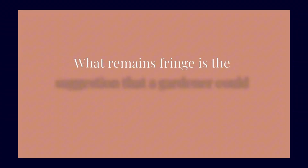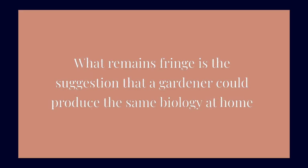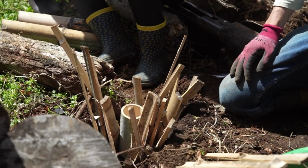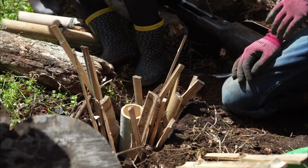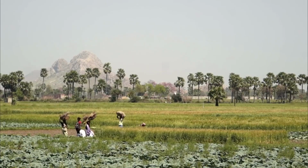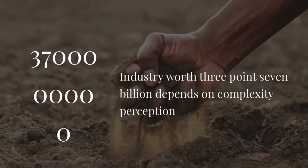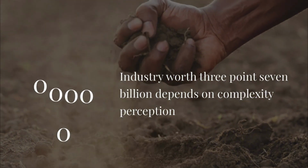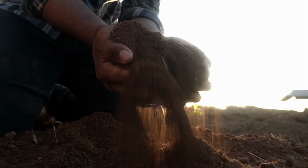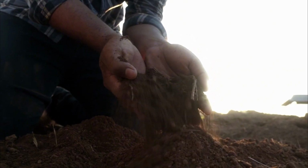What remains fringe is the suggestion that a gardener could produce the same biology at home for the cost of a potato. That suggestion is treated as radical not because the science contradicts it. It is treated as radical because it is commercially inconvenient. An industry worth $3.7 billion depends on the perception that soil biology is too complex to cultivate at home. That perception is wrong. Japanese farmers have known it was wrong for 60 years.